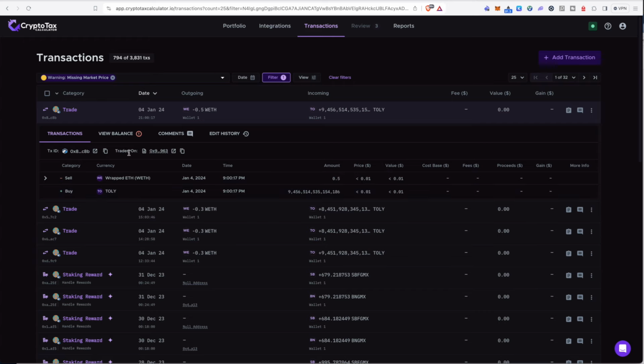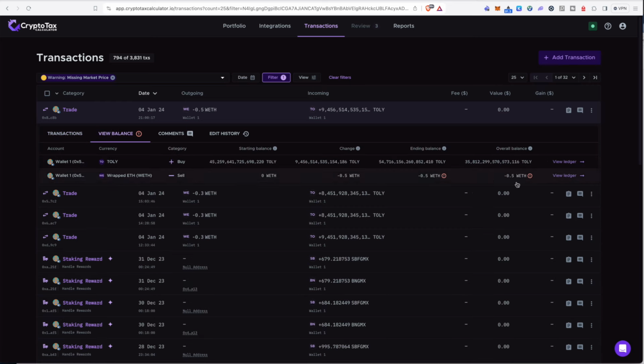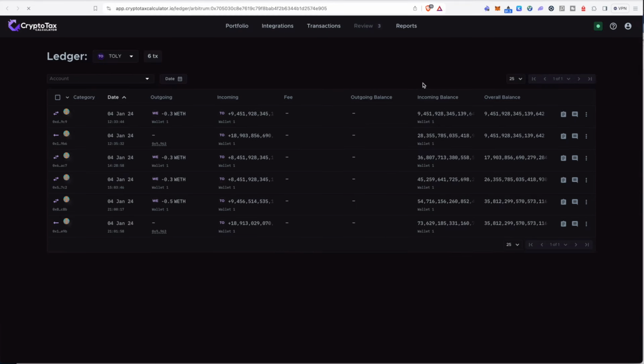Now let's get into the cons of Crypto Tax Calculator, because of course there are some cons. First off, similarly to Coinly, it can be really tough to label transactions that you don't know what they are. I'll go through, I'll see a transaction that it warned me about, like, hey, fix this transaction, and I'm trying to figure out what this transaction is. It's really difficult for me to know what that is.